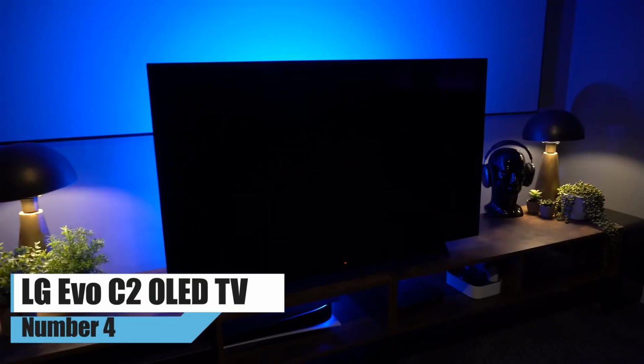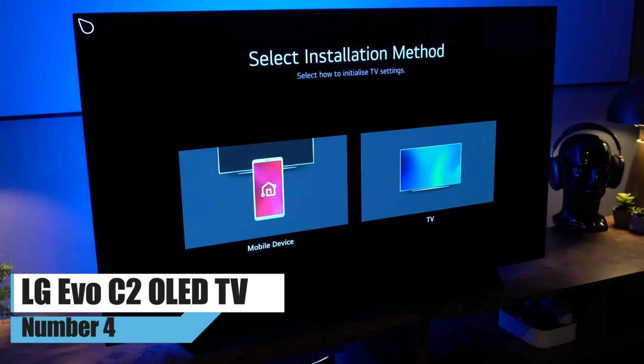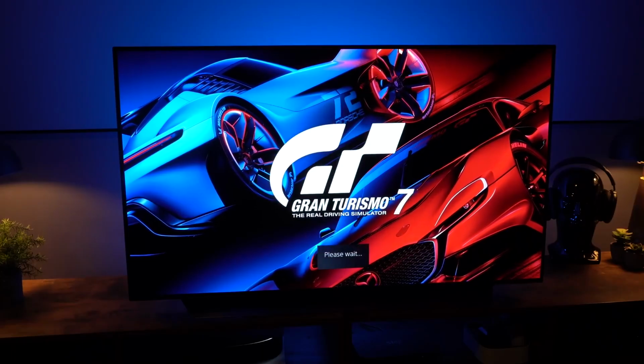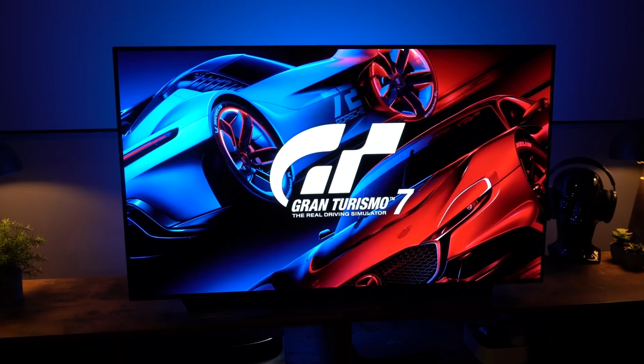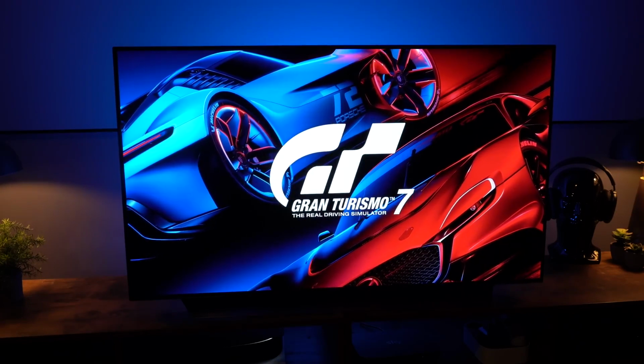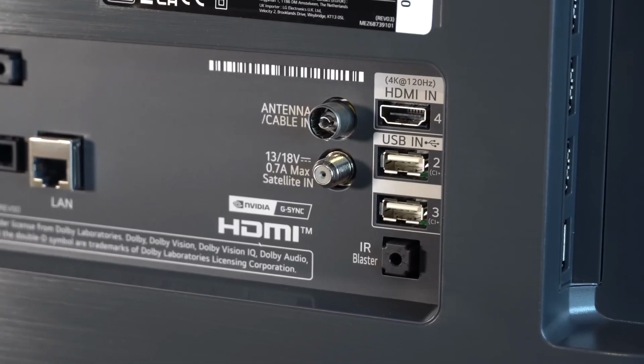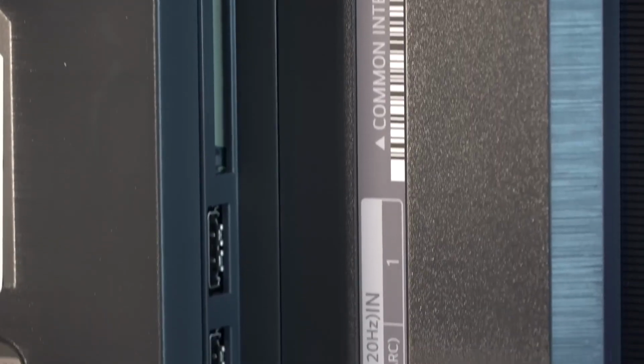Number 4. LG Evo C2 OLED TV. Amazingly bright colors and picture quality can't be beaten. Once you've used an OLED screen, it's hard to return to anything else. The LG Evo C2 OLED TV has a magical quality that makes anyone fall into a trance as soon as they look at its beautiful OLED display. The colors are shockingly bright, the viewing angles are great, and it can make black look like black, while other TVs make black look milky or grayish.